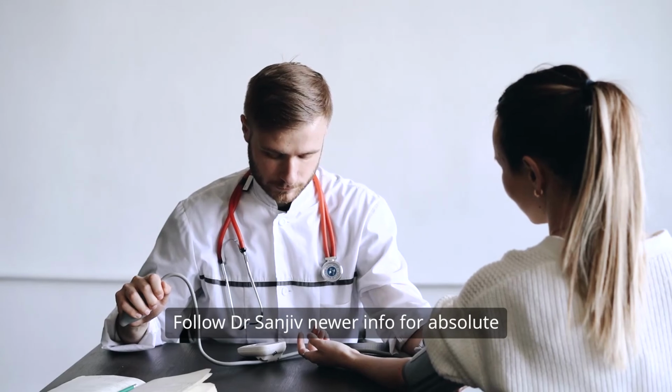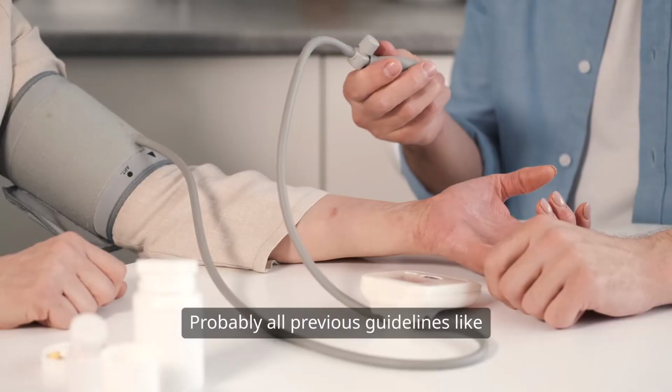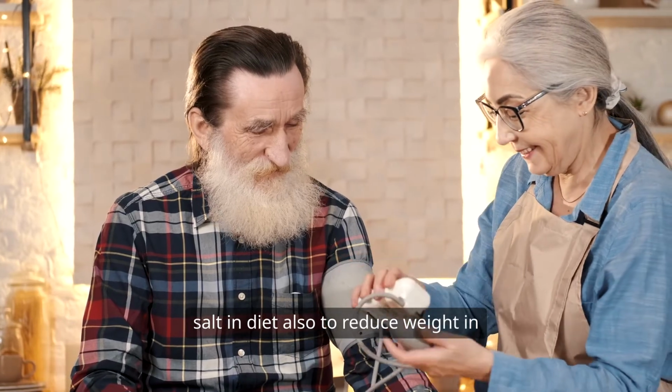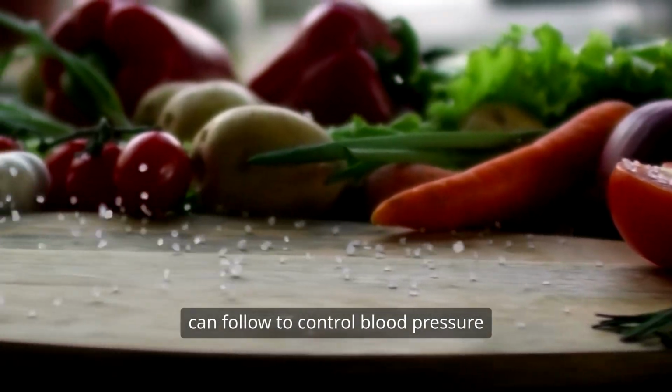Follow Dr. Sanjeev's newer info for absolute control of uncontrollable hypertension. Probably all the previous guidelines, like taking appropriate treatment, reducing salt in the diet, and reducing weight and obesity, are already known. Other than these, here is newer info patients can follow to control blood pressure.